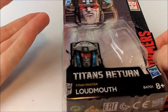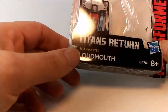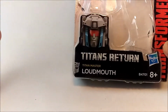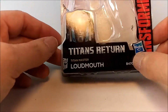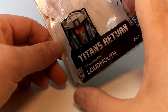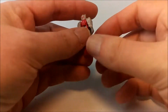It's a typical Titan Master class style packaging, and here we see a little artwork of Loudmouth in his head mode. Some of you may recognize Loudmouth more under his original name, Siren. I don't have any clue why they renamed Siren to Loudmouth. Also, I think Loudmouth is not a pretty good name, but that's just my opinion. But I'm happy we get another Headmaster from the original toy line in new form, and sadly he comes without a bigger body. He just comes as a Titan Master.